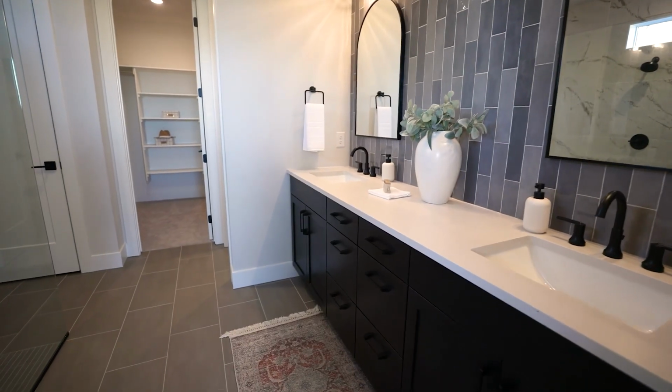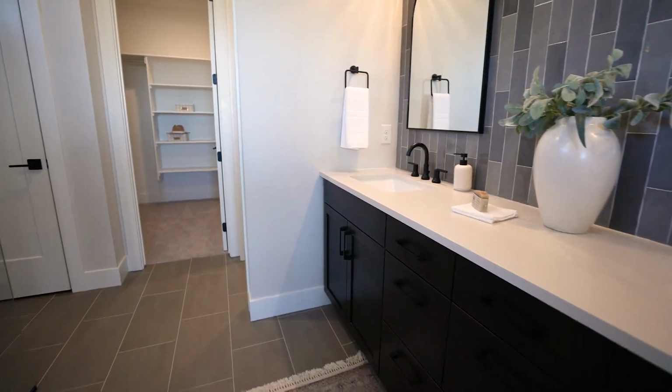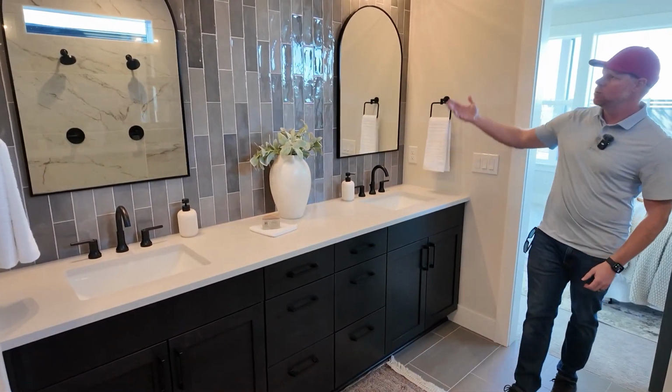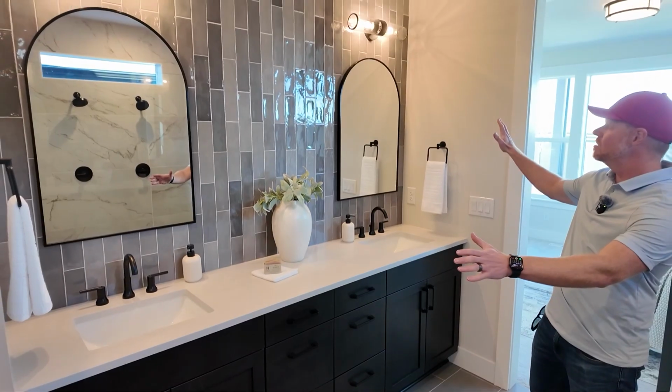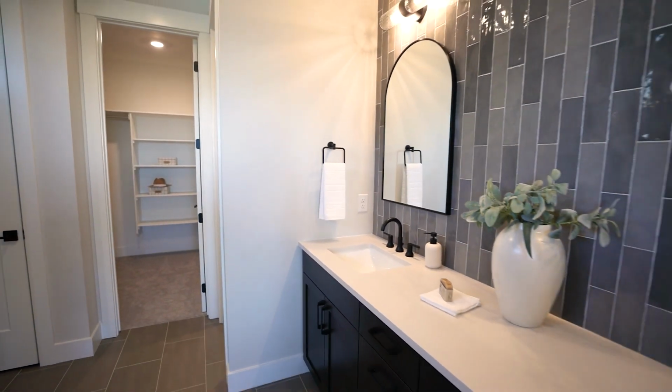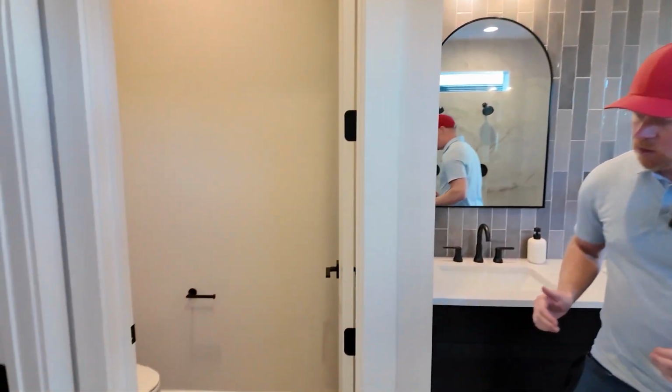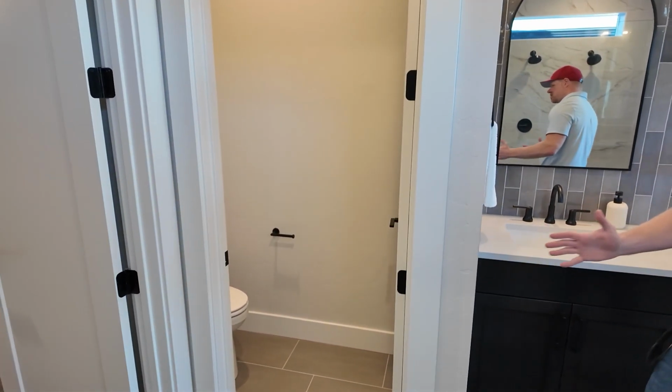And then we'll go ahead and check out the vanity over here as well. So again, soft closed drawers, your quartz countertops, dual vanity, great mirrors. I love the full height tile as well, and the included light fixtures also. Then we've got the water closet, toilet room over here. It does have a door on it, which is awesome.